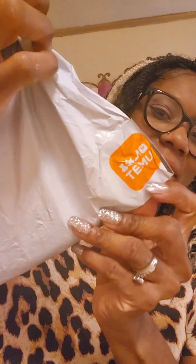Y'all see the label Temu. I show y'all my little $15 special. What I got from Temu. Y'all, all this $15. Okay. I don't remember the individual price for each, but this is what I got.